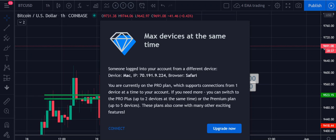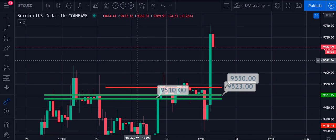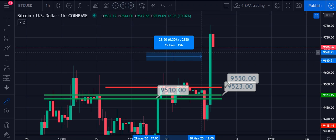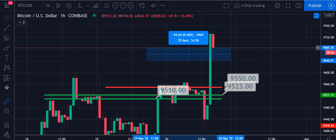Look at that. The buyers are very strong. Look at that drop, and they just ate that up.